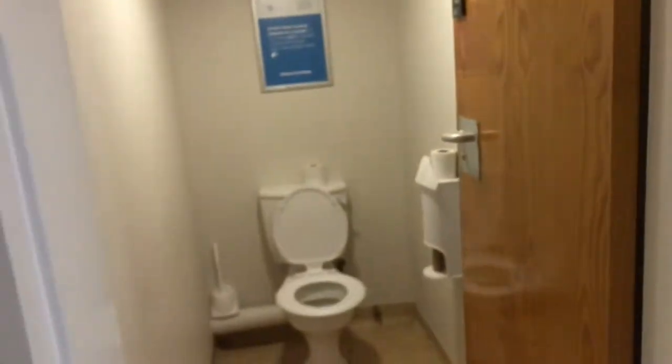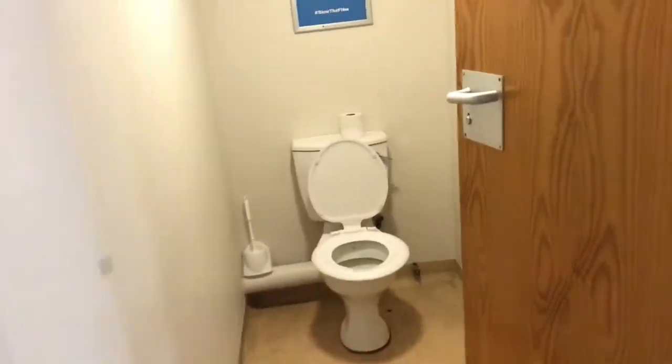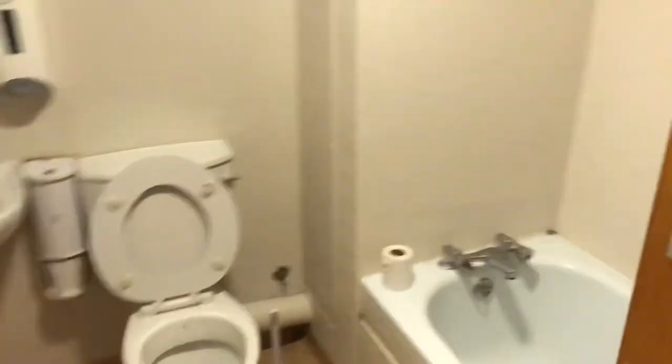Then we have a shower. There's only one shower and two toilets. There's a smaller one here, and then there's the main, I'd say the main bathroom. There's a toilet, basin, mirror. There's a bathtub, but we don't use it.